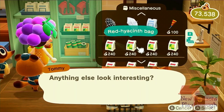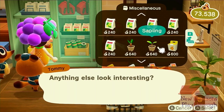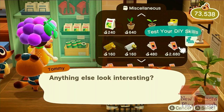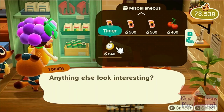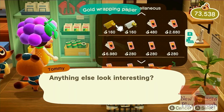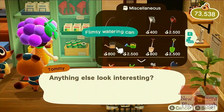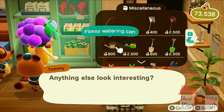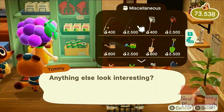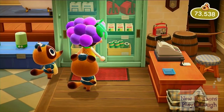Anything else? Windflower, hyacinth, pansy. Yeah, no, none of that. Anything new in terms of a timer? Interesting. I don't think I need a timer. At least not for now. I was gonna grab a watering can to water the roses so we could get some hybrids, but it rained, so definitely don't need that now. So, I think that is good for this area.